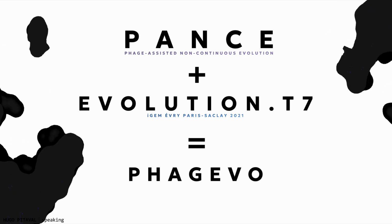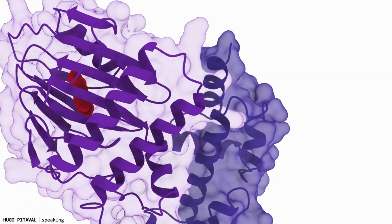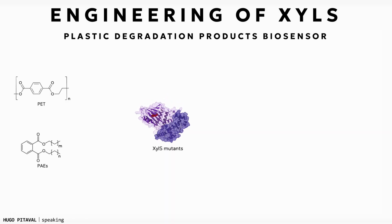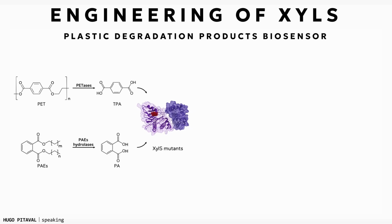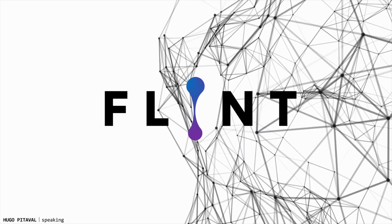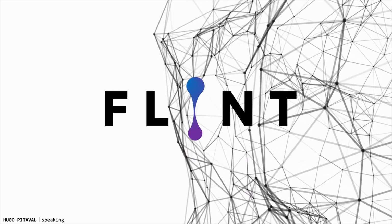As a proof of concept, the project focused on evolving the XylS transcription factor to detect plastic degradation products, Phthalic Acid and Terephthalic Acid. Our project also leverages the power of artificial intelligence to engineer XylS for PA and TPA sensitivity, owing to FLINT, a model developed by our dry lab team based on PHAGEVO. Dry lab and wet lab convergently managed to identify new XylS variants with improved sensing of PA and TPA, proving the interest and efficiency of PHAGEVO and FLINT. We will now present how we managed to reach this goal and why this work is important for the broader community.